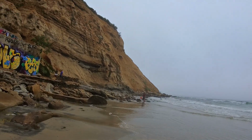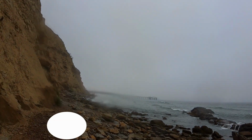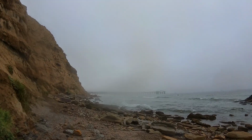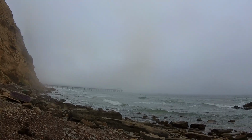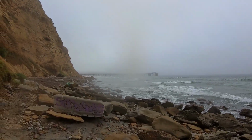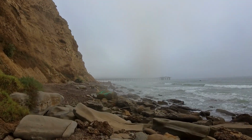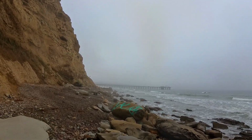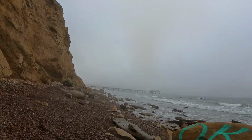See if I can get past those rocks to get over to La Jolla Shores. Alright, little rock scramble there. Tide is pretty high. If it's a little lower, you can kind of go down below the rocks. First sight of the La Jolla Shores pier there. Thoughtful of someone to come out here and tag these rocks. Very thoughtful. More rocks to scramble over. Definitely don't wear your favorite pair of shoes for this. Your feet are going to get wet.